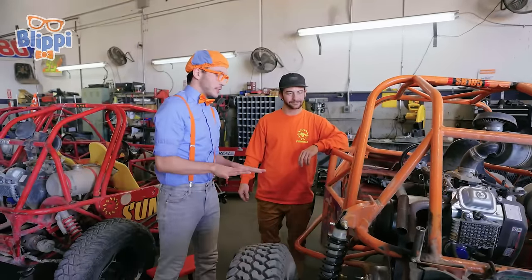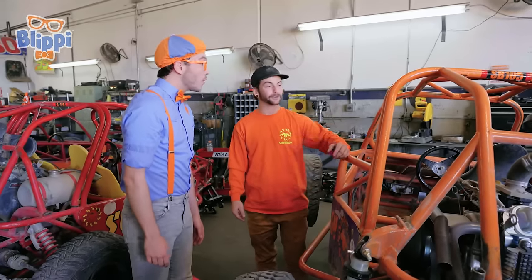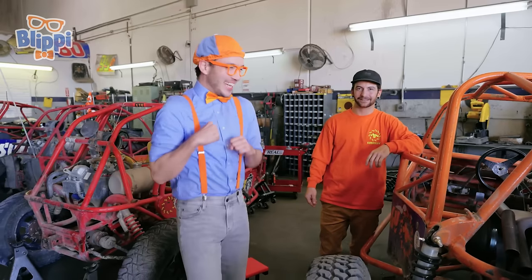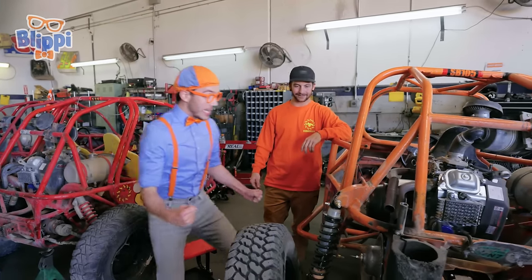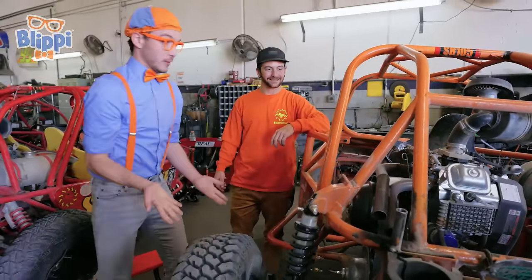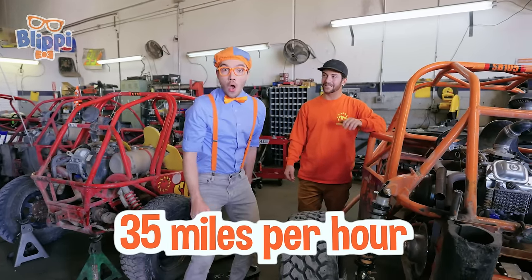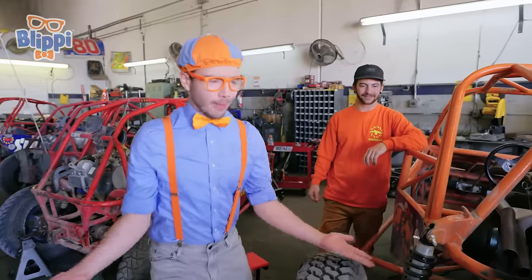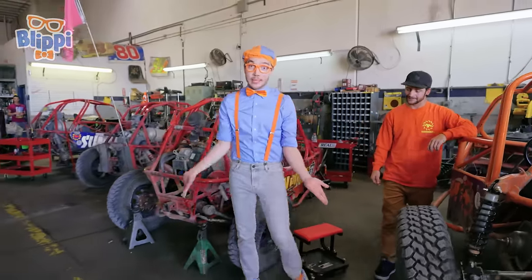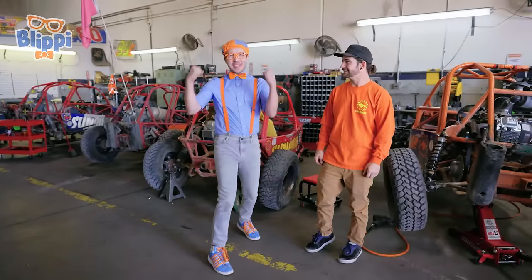But Matt, this looks a little different from a regular car. I can see through it. We actually make it like that so the roll cage keeps you safe and you have fun. Whoa, that's always good. Be safe when you're having fun. Whoa, and look at this. It's the engine. Whoa, it's so big. Looks like this dune buggy can go really fast. These dune buggies can go 35 miles an hour in the sand. Whoa, 35 miles per hour in the sand? That's really fast. Well, I really wish I could ride one of these dune buggies. Well, do you want to go out to the desert and try one? Would I? That would be awesome!